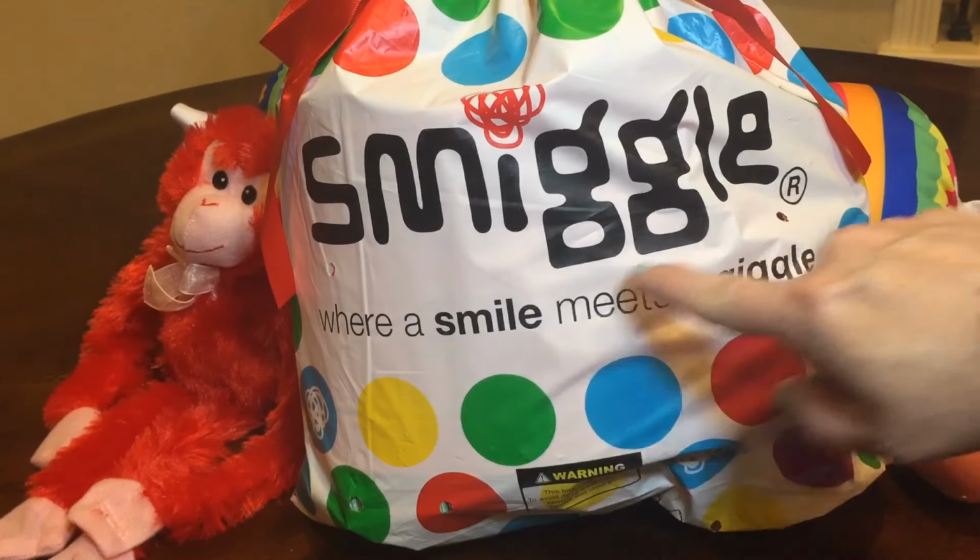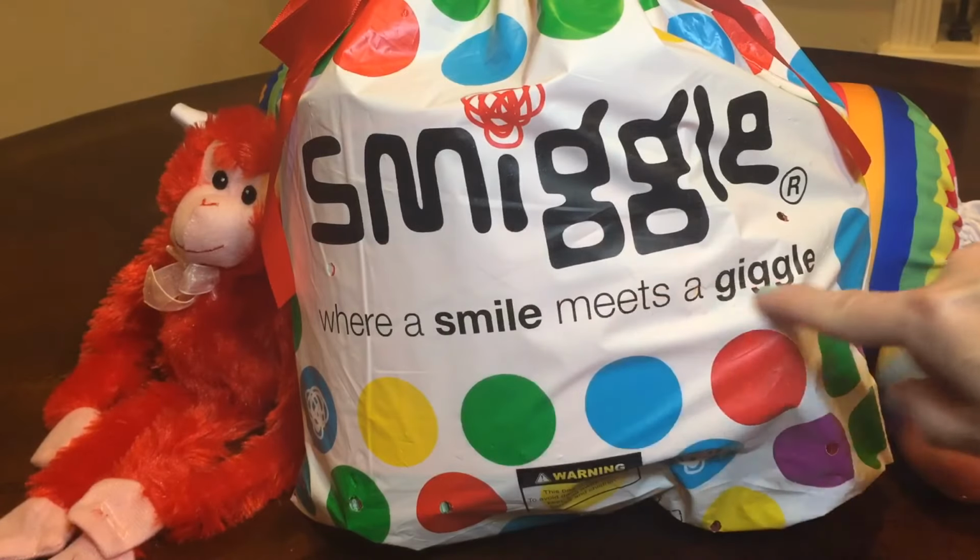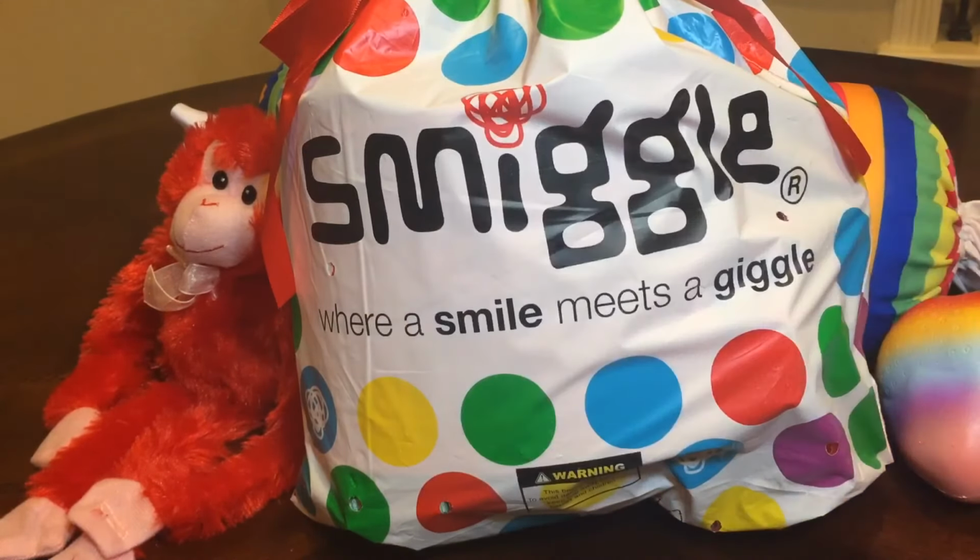This says Smiggle, where a smile meets a giggle. Smile and giggle makes Smiggle.